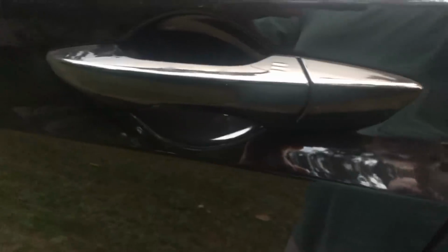Also, to open and lock the doors, they now have 3 little buttons on the top instead of a button on the side. I used to have a 2017 RDX and they only had them in the front doors too. Now they're in all 4 doors, which is really nice.